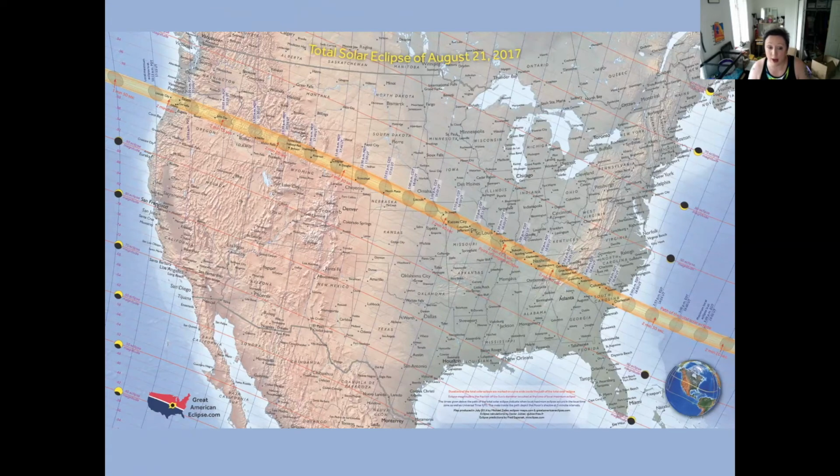If you can get to the path of the total eclipse, then it's totally worth it. It is going to be amazing, and you cannot witness the same things even if you're close by. 99% of an eclipse is not 99% of the experience. Like I said, even at 99.9%, you still got 1,000th of the sun showing. And at 1,000th of the sun showing, the sun is still giving you 1,000 times more light than the corona is, and 1,000 times more light than the full moon.